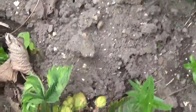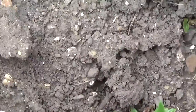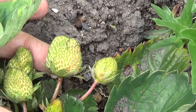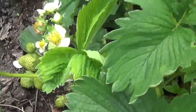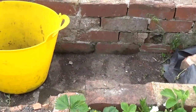But good news is though, we have lots of strawberries. They're actually getting to be a decent size. So if I grab one, see, that's actually starting to get some colour on as well, which is great. Some of the big ones there. So need to get some straw at some point. Though that didn't help last year, so I don't know.